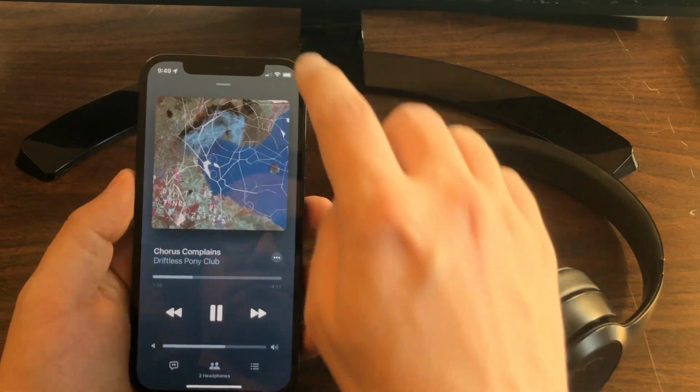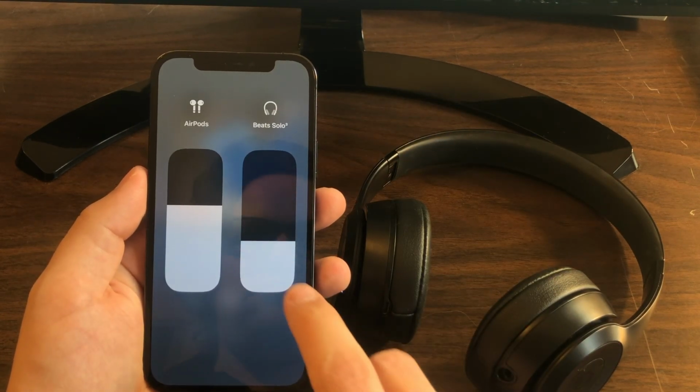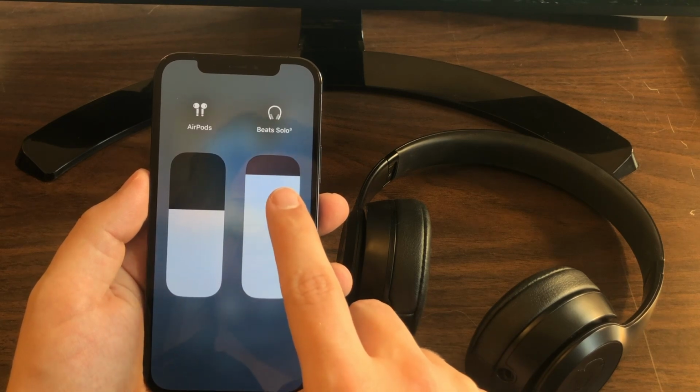You can set different volume levels too. Just open Control Center and tap and hold on this slider here, and you'll see 2 different volume sliders, one for each pair. This is really handy if you ever want to deafen your friends.